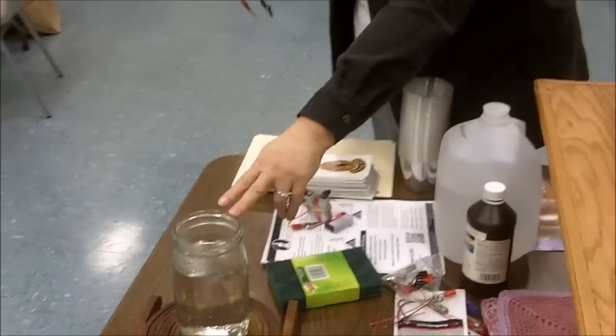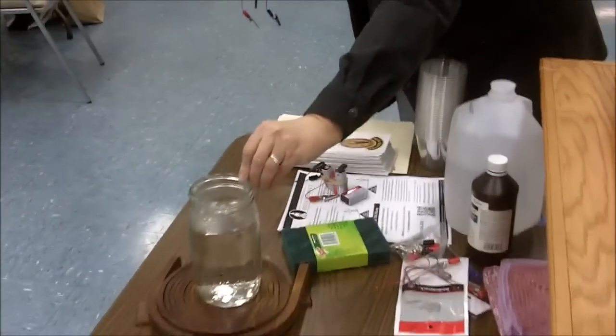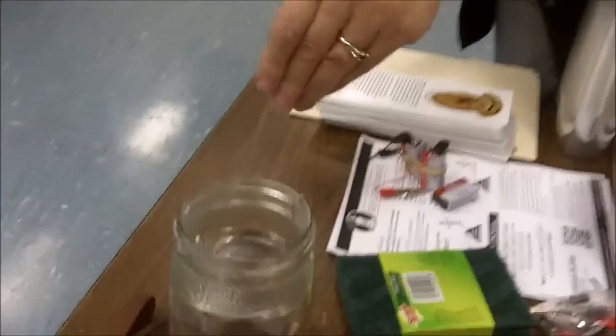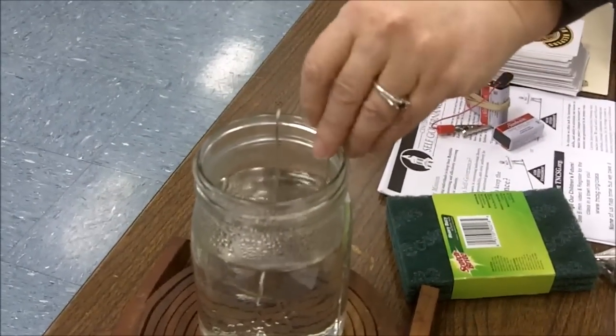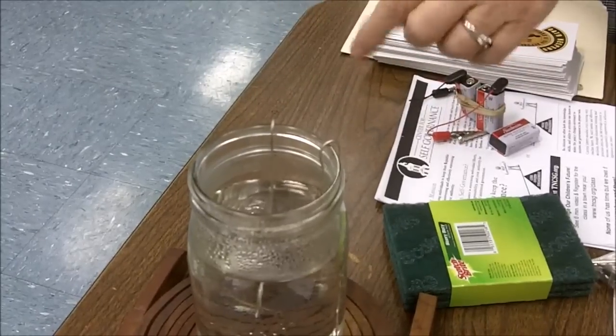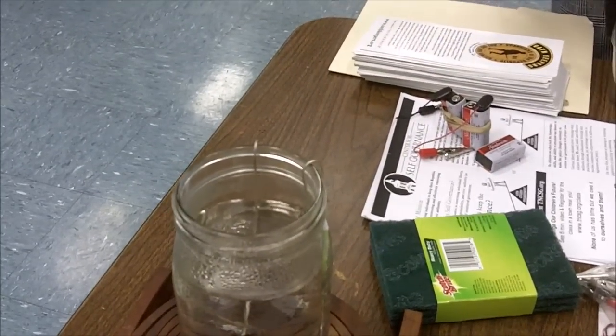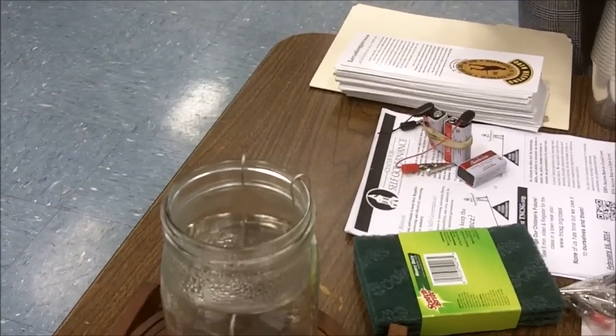I usually, for a jar like this, it takes about 7 minutes, and I heat it right up until the point that it starts to boil. I shut it off. Okay, and then I just clip my wires to the side of the jar like this. You want to try to have it an equal distance between the two wires. Do not allow the two wires to touch, because again, you'll short circuit your batteries.